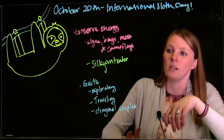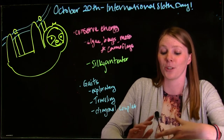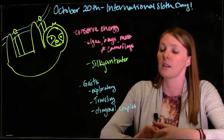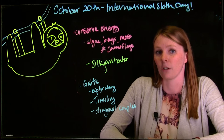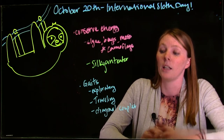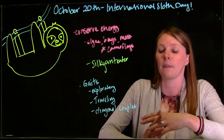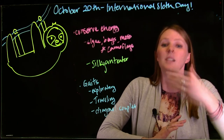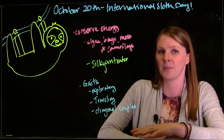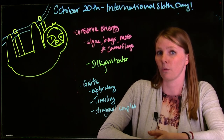The traveling gait is what you might see in creatures that are trying to get somewhere, otherwise known as running, which is a foreign concept to sloths, except for when they're trying to escape from predators or just trying to get somewhere exceptionally fast. The traveling gait elongates their limbs as far as they can get them to really expedite the process. And then the last is the diagonal couplet, which may be more familiar to you than you realize.